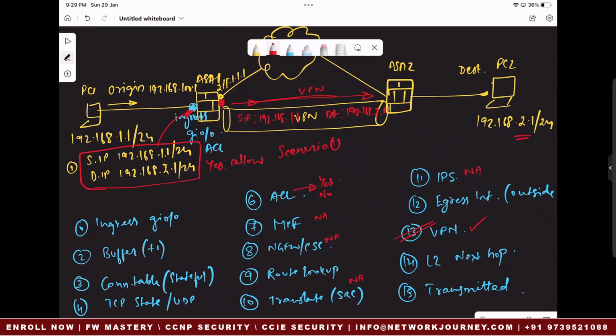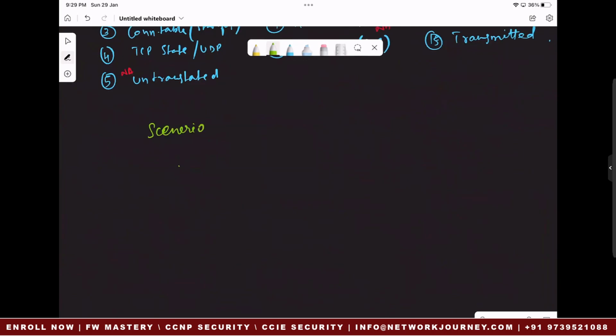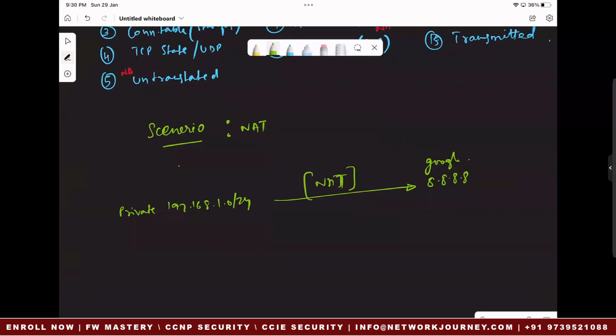If I discuss another scenario, scenario two, I would keep some NAT policy. Let's say my private network 192.168.1.0/24 wants to reach 8.8.8.8, which is, let's say, Google or the internet. So I have to add a NAT policy. You know the term PAT, right? Port address translation. So I will add this. Let's assume I have picked up a public IP, 211.1.1. This is the public IP. So for all my private to public communication, it will take this and then go out.